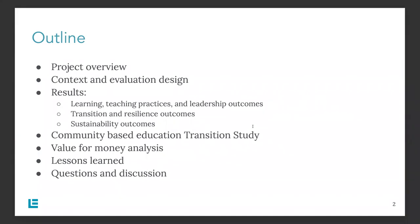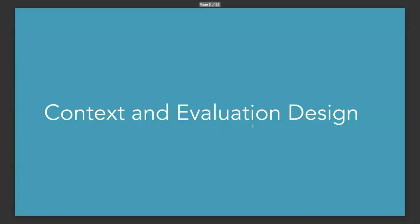And just to note as well, in addition to the main evaluation, we had two other studies, one related to community-based education, and the other was a deep dive on value for money analysis, including a cost-benefit analysis study. We're then going to touch on some of the lessons learned, and finally, we'll close it with some further questions and a wider discussion of the project. And with that, I'm going to hand it over to Janelle.